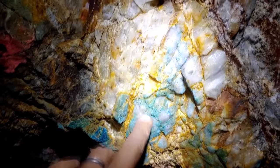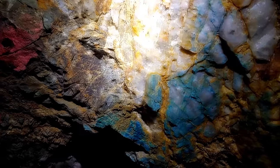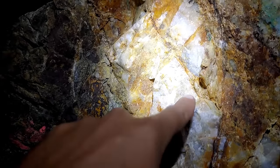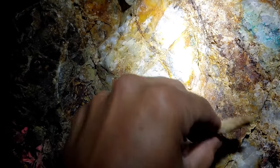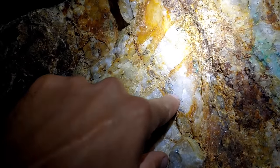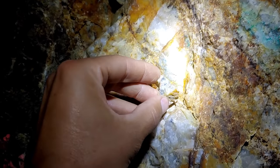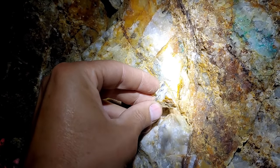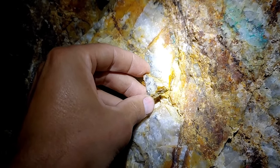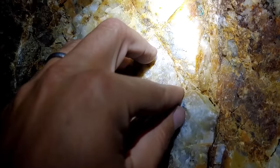loaded with gold, and I'm in the copper area where the owner told me to go. So I'm just gonna start working right in here, and there might be a little bit more up in here too, a bunch of galena, maybe that gray galena. But yeah, that's really, really nice looking stuff.